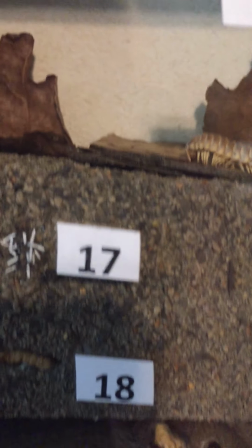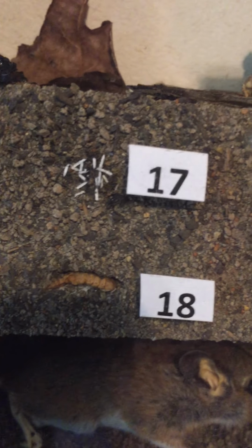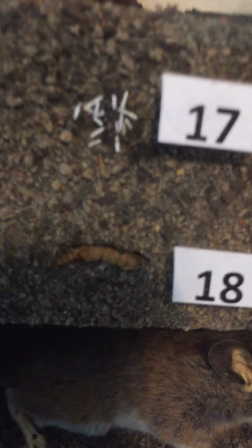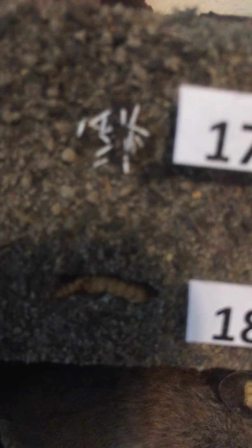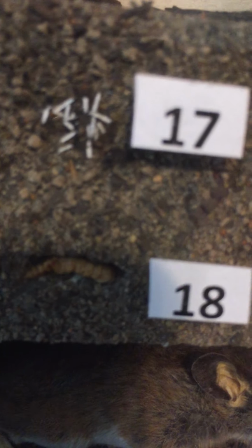Number 18, just below it. After they hatch, they go to their larval state. So this is the cluster fly larva. The maggots that emerge then embed themselves inside of an earthworm.